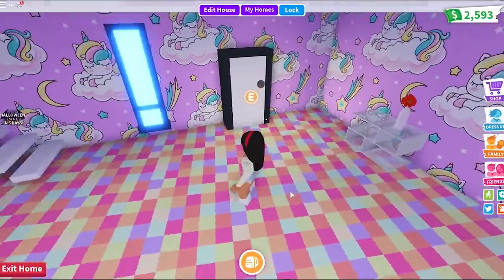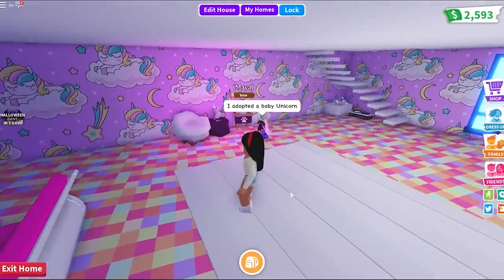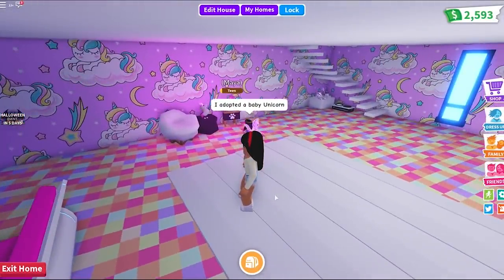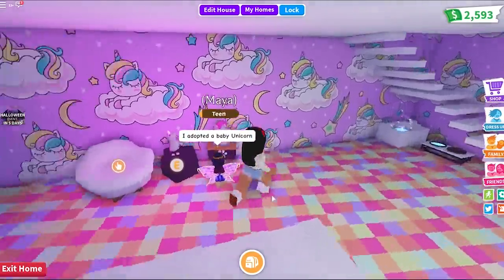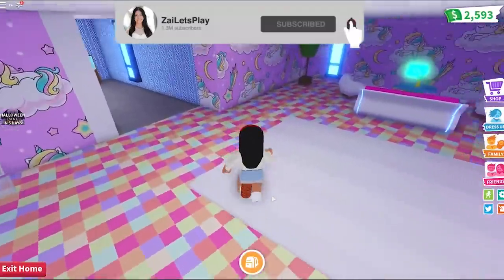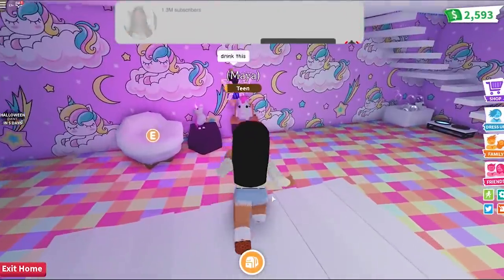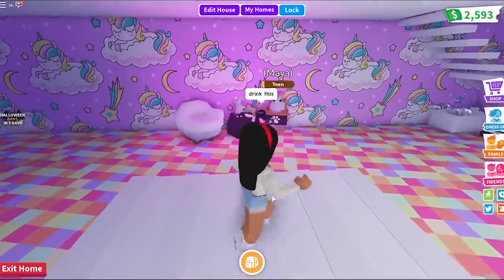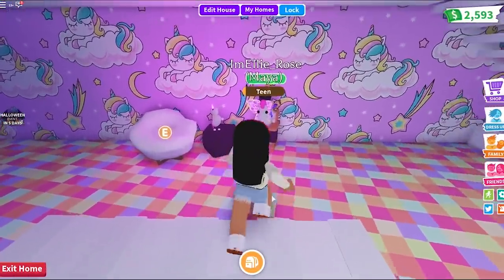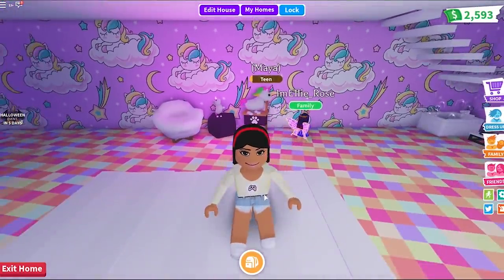There's a lot of unicorns on my wall and the floor is very colorful. Ellie, what's going on? I adopted a baby unicorn. Wait, what? You adopted a baby unicorn? Oh my gosh. What is my life right now? Oh, you're trying to give your little baby unicorn Maya a milkshake? I'm pretty sure that's not healthy for your unicorn.